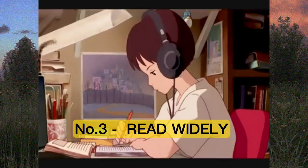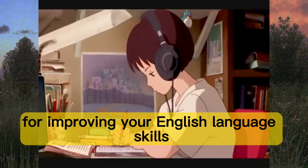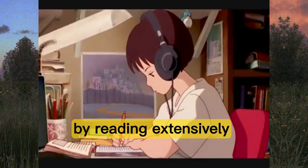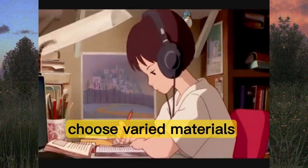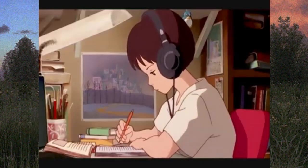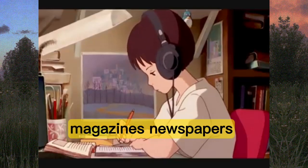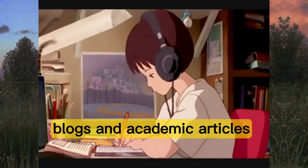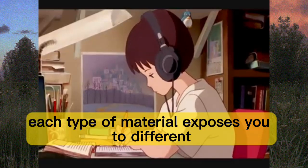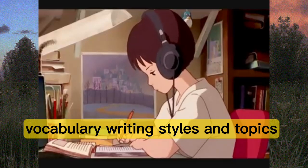Number 3. Read widely. Read widely is excellent advice for improving your English language skills. Here's how you can develop your language skills by reading extensively. Choose varied materials. Don't limit yourself to one type of reading material. Explore a wide range of texts, including books, magazines, newspapers, blogs, and academic articles. Each type of material exposes you to different vocabulary, writing styles, and topics.